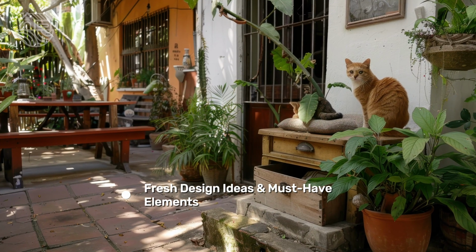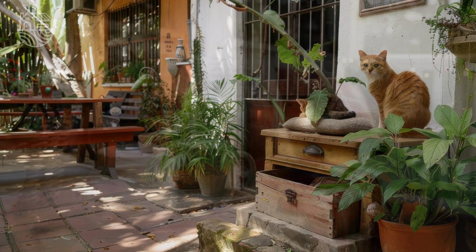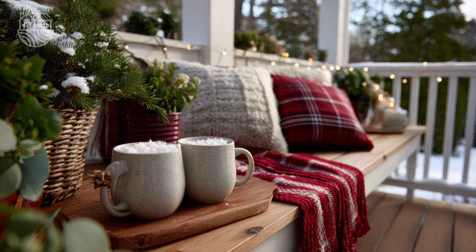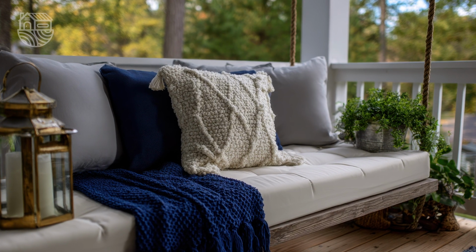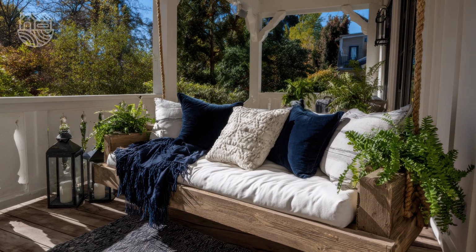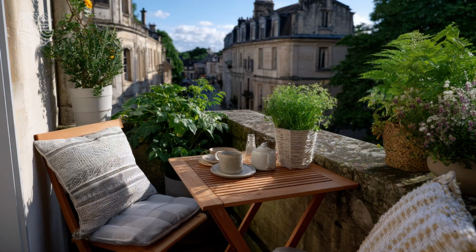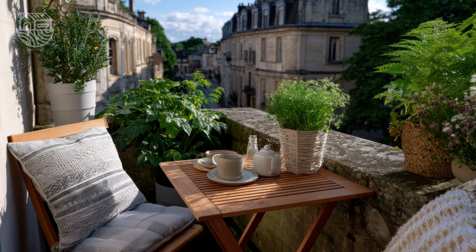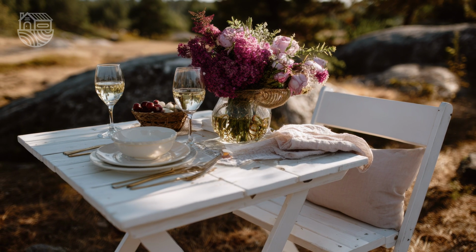Segment 2: Fresh design ideas and must-have elements. Ready for some serious inspiration? Let's start with seating. Deep, cushioned sofas or a classic porch swing instantly add comfort. For smaller verandas, opt for space-saving benches or foldable bistro sets. And here's a trend we love in 2025: modular outdoor furniture. It's versatile, rearrangeable, and perfect for evolving needs.